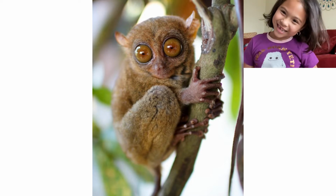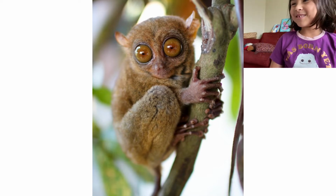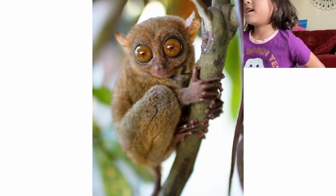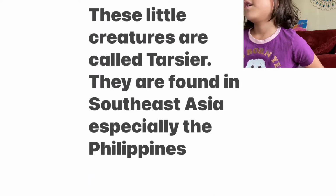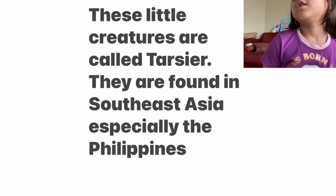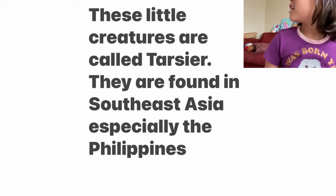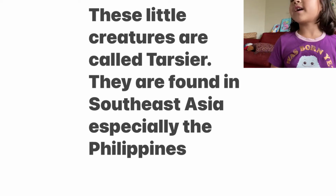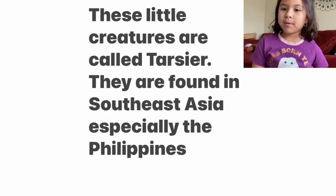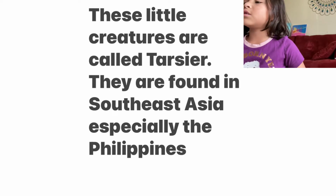Let's see what it is. Okay, ready to read? I'm probably gonna still get it wrong. Okay, read it loud. These little creatures are called tarsiers. Tarsier. Yes, that's the tarsier. I've never seen one, but I've heard of it before. Yeah, tarsier. Keep reading. They are found in Southeast Asia, especially.